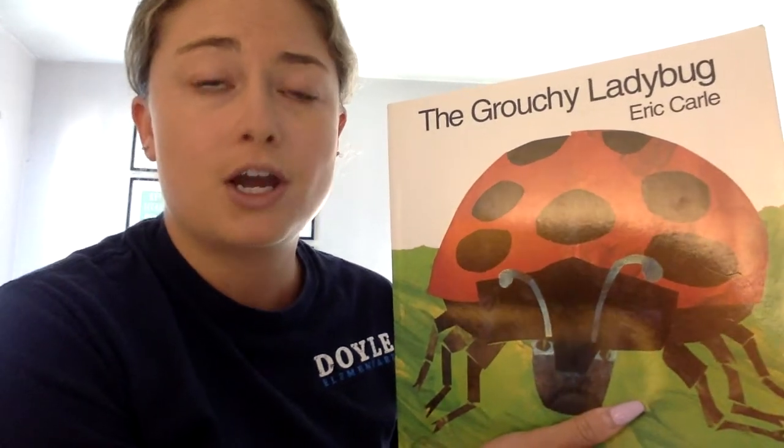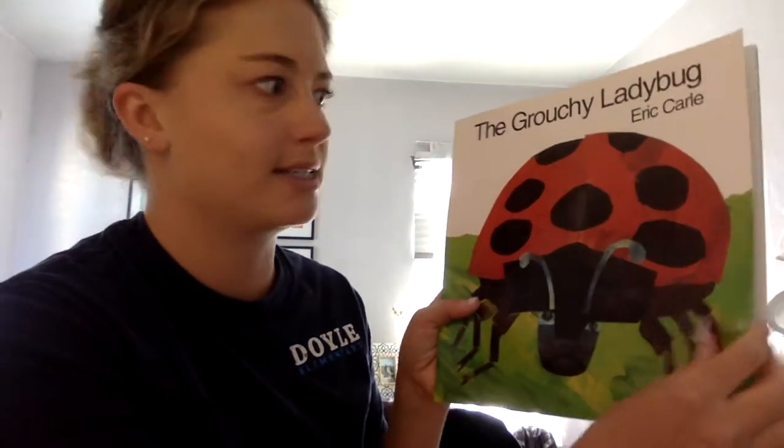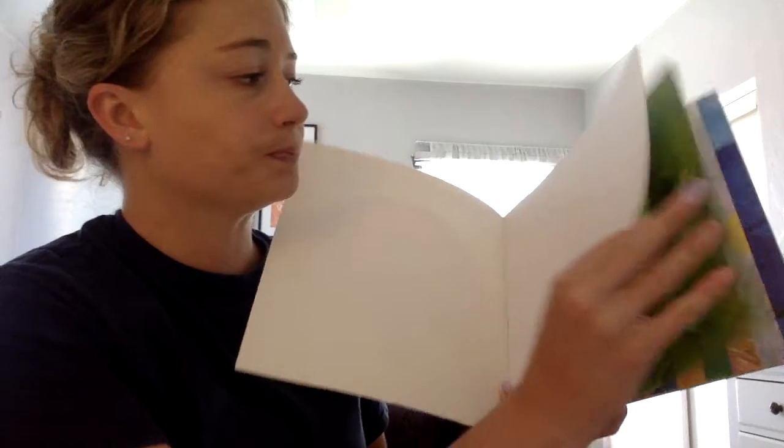Friends, do you know what the word grouchy means? Grouchy means to be cranky, right? To be in kind of a bad mood. Sometimes, like when Ms. Nielsen wouldn't get her morning coffee, she'd be grouchy, right? Grouchy pants. Okay, here we go, friends. The Grouchy Ladybug by Eric Carle.